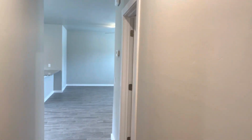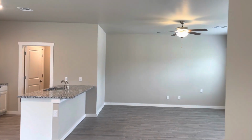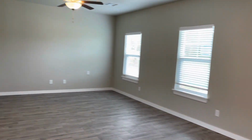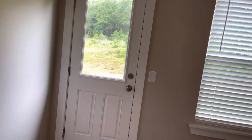And then if we come out, we'll go back in. This is the hallway. And then to the right, we have our front door. And to the left, we have our back door. Let's go ahead and take a look outside.